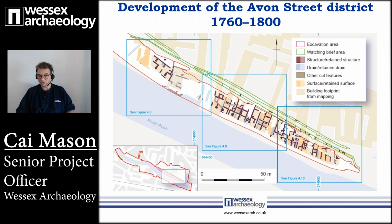So you've got lots of people moving in, and gradually the back gardens get infilled with very densely packed court housing and tenements, the sort of thing you might associate more with somewhere like Manchester or Glasgow. And by this point, the area's reputation had taken a bit of a downturn. Avon Street had essentially become the city's red light district.